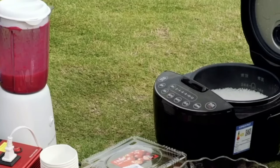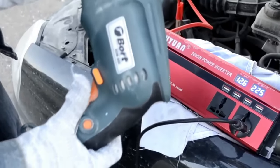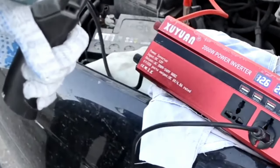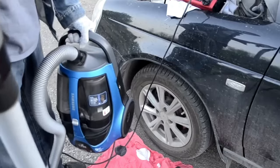It is enough just to connect the inverter to the cigarette lighter socket or directly to the battery and use it as an ordinary socket. The inverter has a forced cooling element which protects it from overheating.